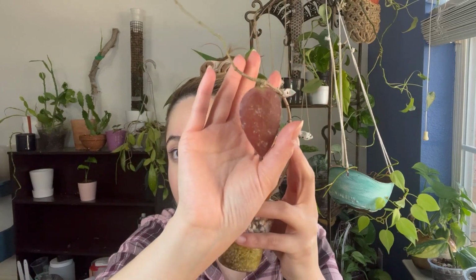Okay, so the blessed plant that we're going to talk about is this Hoya Cowa. Now, hopefully I'm pronouncing that right, but I'll put it on the screen in case I'm not. Anyways, this plant is very, very cool. When I first got this plant, it was a dark green color with silver speckles.